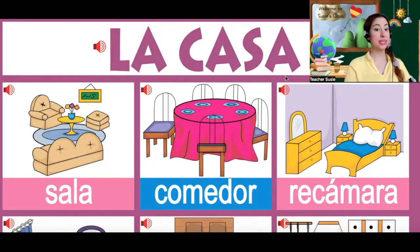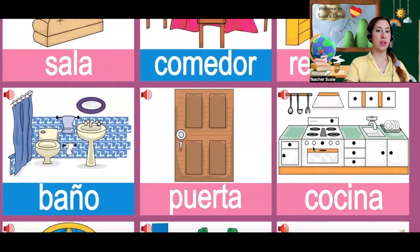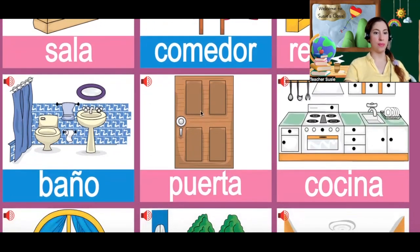Comedor. Good. Then we have recámara. That means bedroom. Good. Very important. La cocina. Right? La puerta. Eso es. El baño. Puerta, by the way, is only door. It's not a room. Like el baño, bathroom, or cocina. Good.